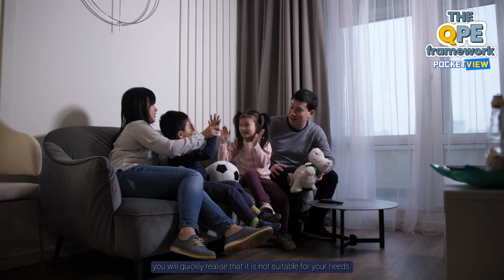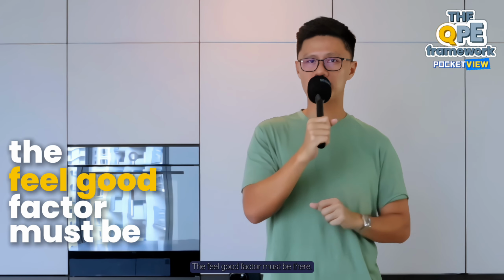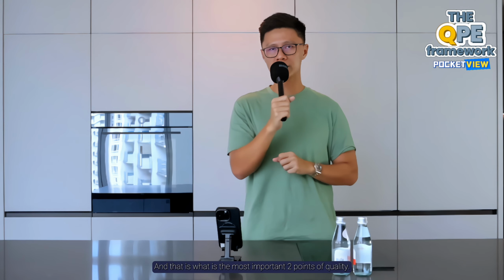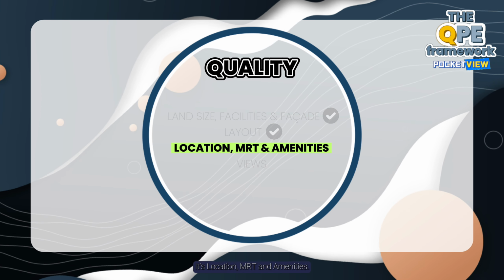You get a good property with good facilities, so on and so forth, the development will sell on its own. The feel-good factor must be there, and that is the most important 2 points of quality. That is land size, facilities, facade, and layout. Third point of quality is location, MRT, and amenities.